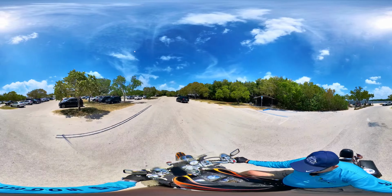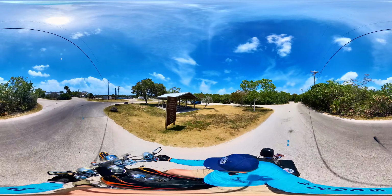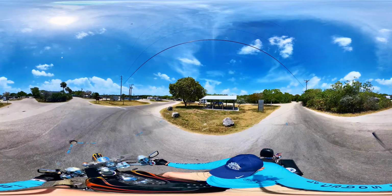Over here on the right, I didn't point out a while ago, this is parking, and there's pavilions here. I'm gonna go straight from now, but the campground's to the right out there. A bunch of other stuff also. Let's go this way first.